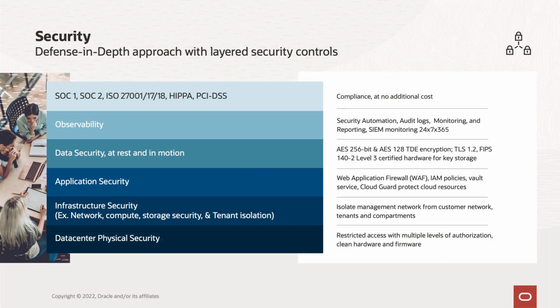Last but not the least, there is compliance, which is sitting at the topmost level. Many of our customers are asking us to provide compliances for their own audits. We offer SOC 1 and 2. We also offer ISO 27001, 27017, and 27018 compliances. For the healthcare industry, we support HIPAA compliances. And for credit card and financial world, we have the PCI DSS compliances. Best part of this is all of these compliances that I just talked about, they are provided free of cost to the customer by dedicated region.